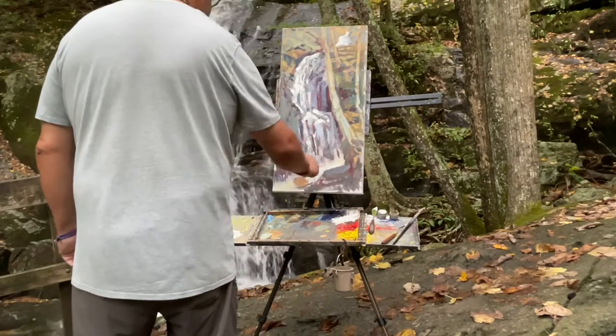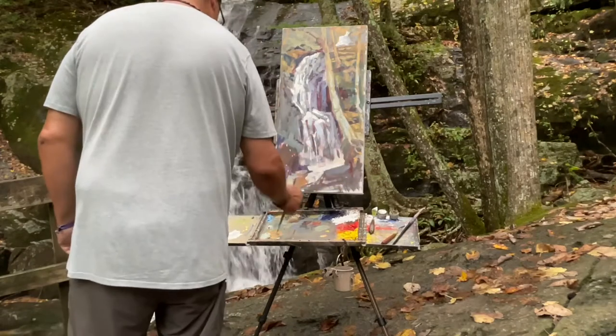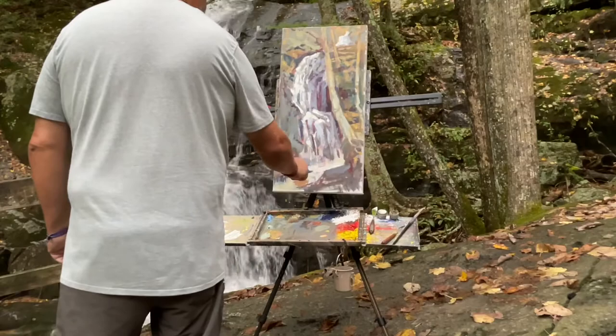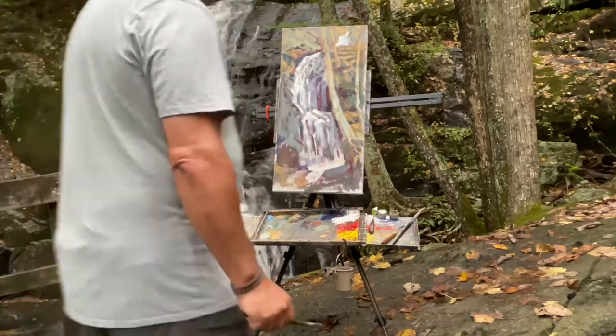I have never been all the way up to the top, surprisingly. It's just one of my goals before I'm 50. Just make a hiking trip, which 50's coming up pretty soon. So maybe I'll get it done this summer.